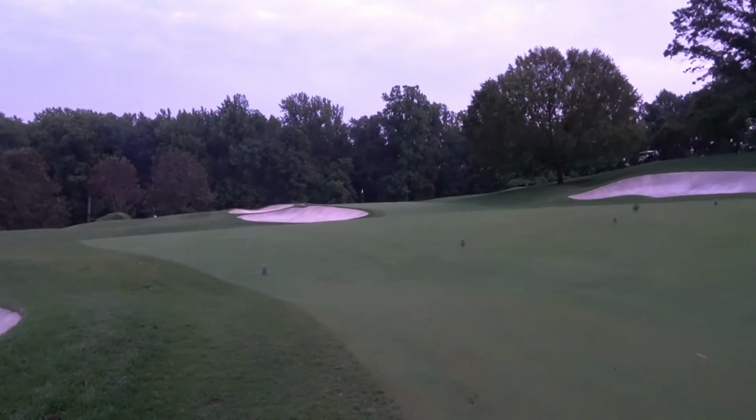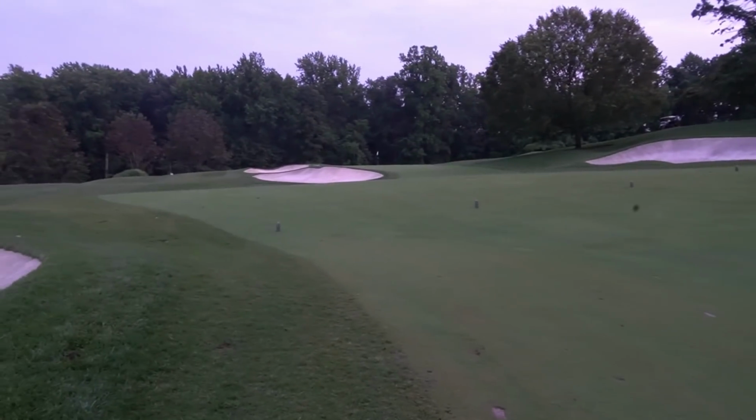So I got 95 left. Pin is a bit in the back. You're just taking a 52-degree wedge, flighting it low, and skipping it back there.